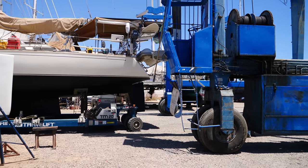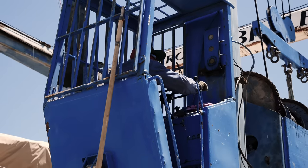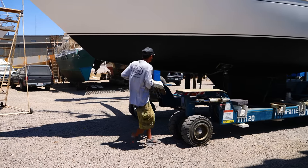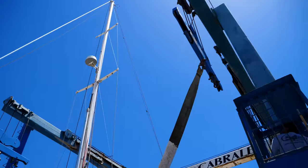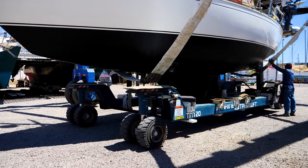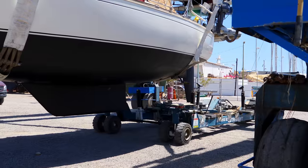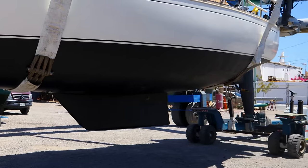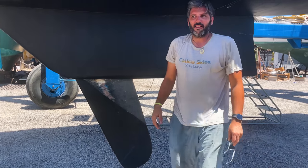Today's task is to move Calico Skies from the skateboard to the travel lift, which is too large to squeeze in between the other boats. Then Calico will be lifted up high enough for us to reach her centerboard when fully lowered, an additional 4 feet below the keel. This board is used going upwind to help keep the boat from slipping sideways, and until now, we haven't had access to paint it since it's been sitting in the centerboard trunk.